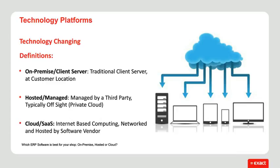There is on-premise or client server. This is traditionally how most software has been deployed. It's at a customer's location. They purchase a server, and then they either have their in-house IT work on the software deployment, or they have a third-party vendor come in and do that, whether it's contracted or through other services.